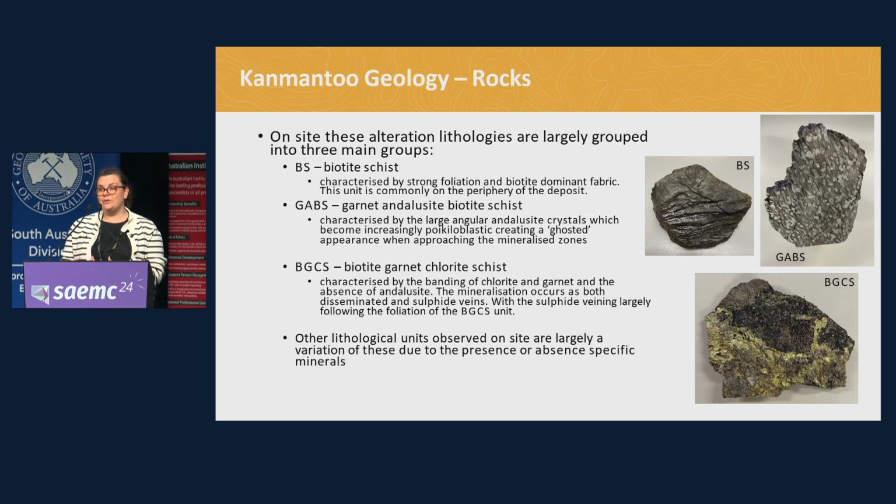The main lithologies that we see on site are based around the alteration styles that we see and how much alteration they've experienced. The three most common ones we observe are the biotite schist, characterised by a really strong foliation and the biotite dominant fabric. A garnet andalusite biotite schist, known by our operators as a tic-tac rock, because it looks like everyone threw the tic-tacs into the rock from the andalusite crystals. And this is a good indicator for when we're getting closer to the mineralisation, as the andalusites become poikiloblastic and create a ghosted kind of texture.